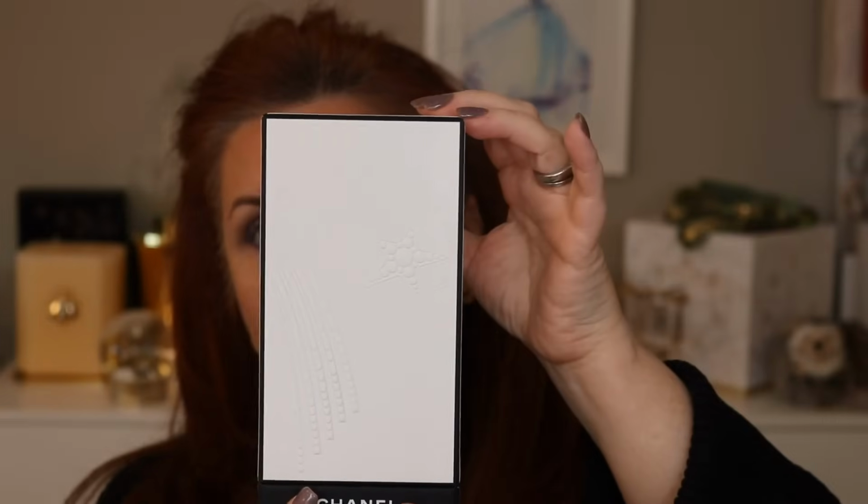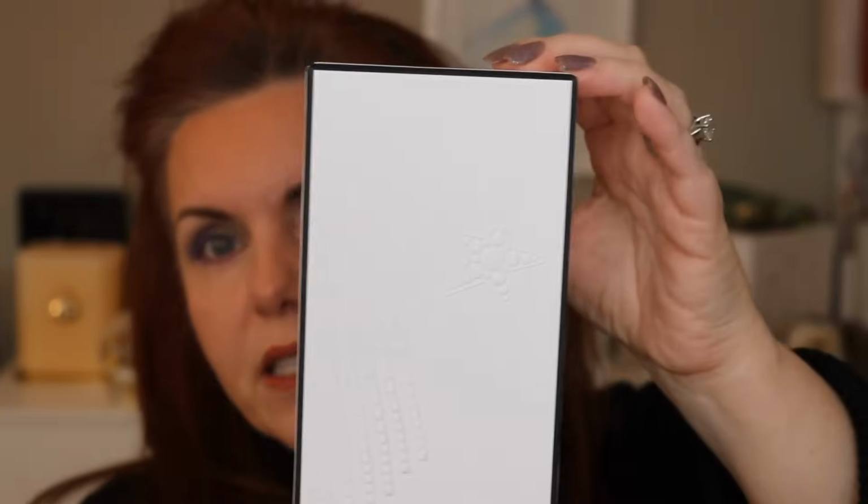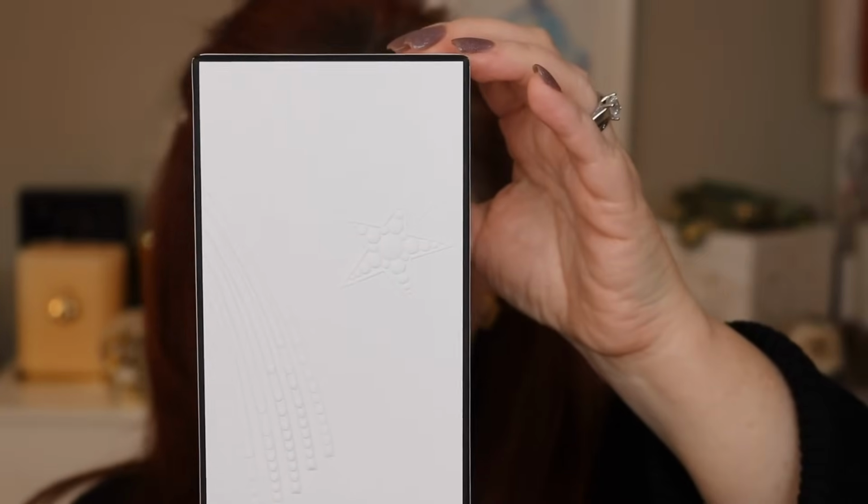This is a box. There is a limited edition box. I think the Chanel boutiques have it. This was bought for me by my lovely husband. This is 6.8 fluid ounces. This is huge, okay? So that's the first thing. This is a huge bottle.